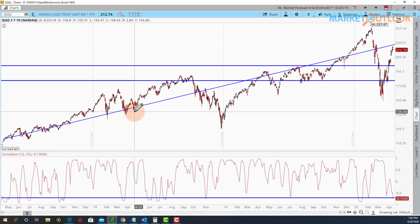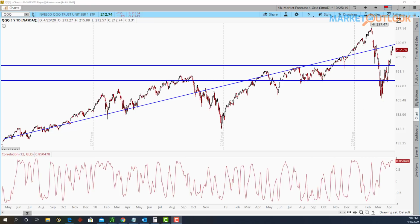It's the environment of that relationship that sets us up for this type of selling. And the environment is being set up once again, where it's not just crude oil. You can also see the same thing with gold, like the correlation in the 12-day period from gold and QQQ and what that looks like.